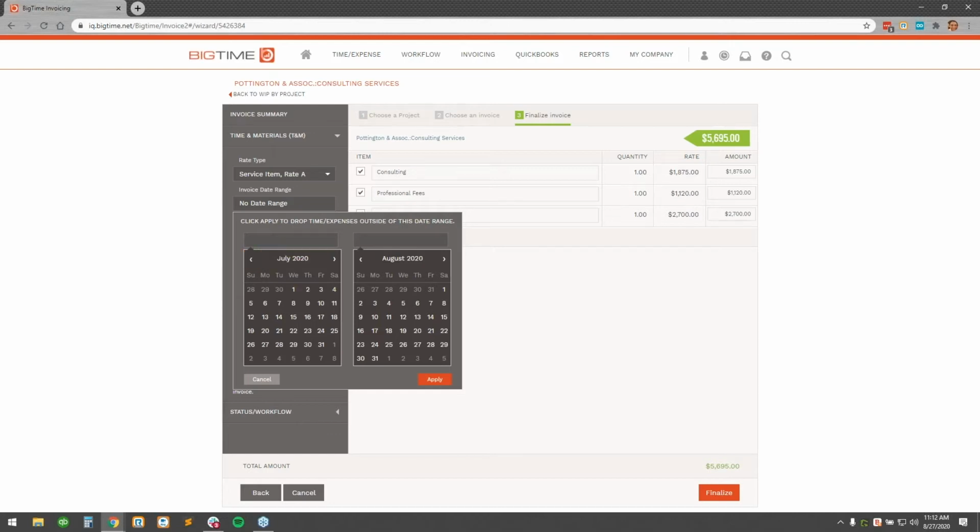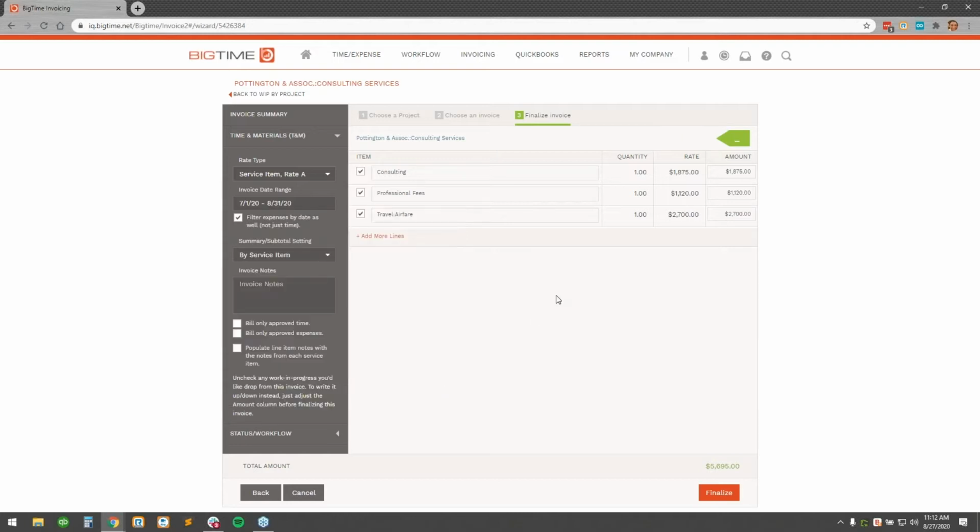I'm going to set a wide date range here to make sure I get everything. So let's say July through the end of August. Now, what this does is it not only shows the client what date ranges are being billed, but it also selects the time for that date range. If you have a scenario where you want to leave some time to bill a couple months down the road, or expenses even, you can do that by limiting the date range.